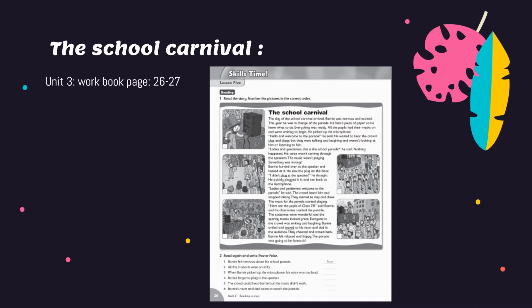The costumes were wonderful and the sparkly masks looked great. Everyone in the crowd was smiling and laughing. Barney smiled and waved to his mom and dad in the audience. They cheered and waved back. Barney felt relaxed and happy. The parade was going to be fantastic.